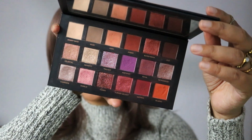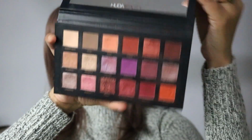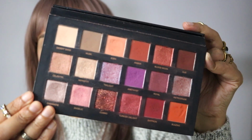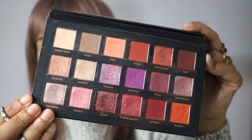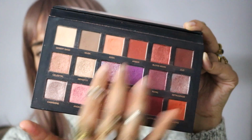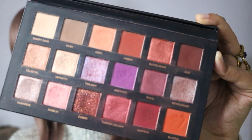And this palette is so pretty. It is such a beautiful palette for autumn. And the only problem is, I don't know if this is because the palette is a little bit old now, but the mattes are a little bit gritty and they have a lot of kickback in the pans and a lot of fallouts. But they're still stunning. The shimmers are absolutely gorgeous.